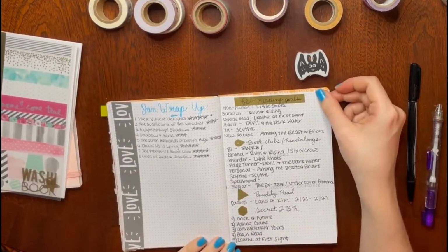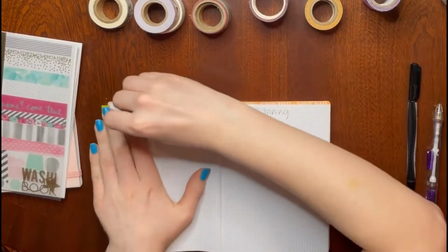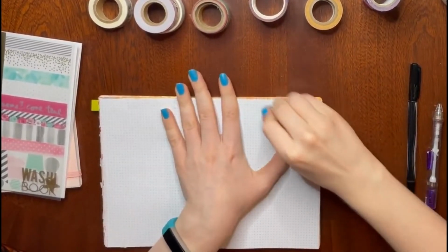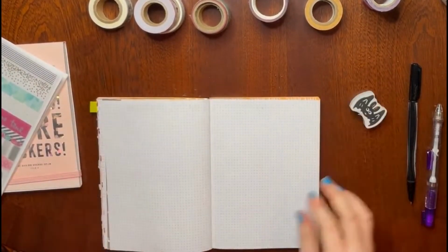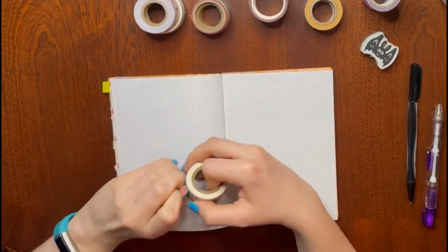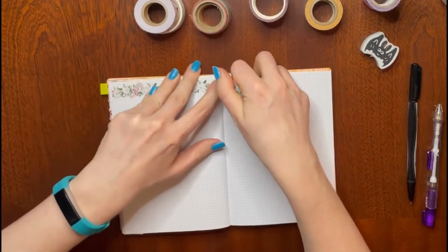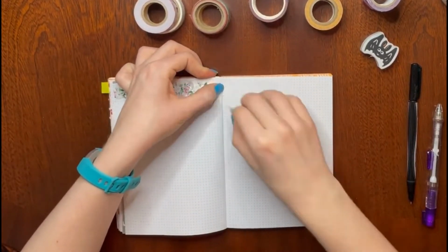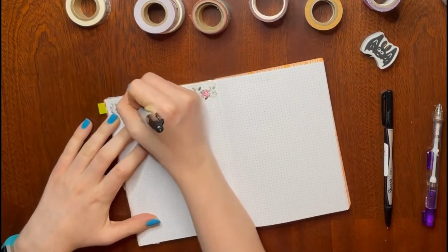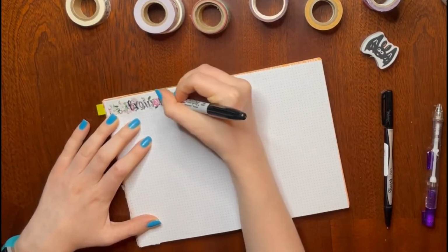Okay, so the next page is a mix of brain dump slash a possible readathon and then video planning. I'm not currently planning to partake in any readathons, but I figured having an extra page wouldn't be a bad idea just in case. I'm gonna use this washi tape, which is a mix of white and pink flowers, and then I'm gonna use a regular Sharpie to write in brain dump. I had to go over it a few times to make it actually stick.